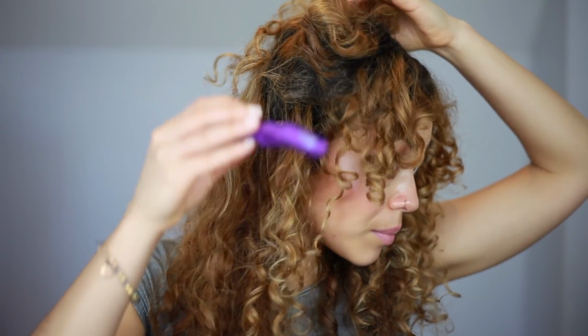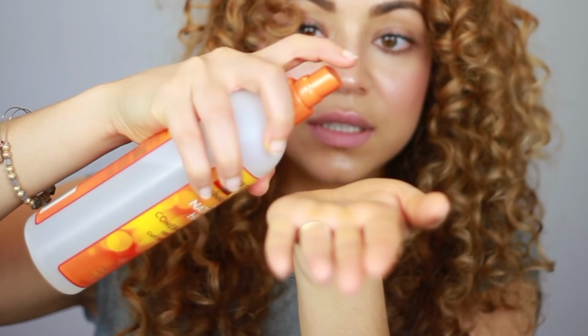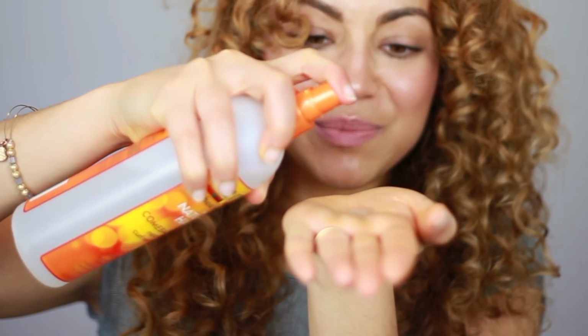So it says to do section by section. So I'm gonna clip up this half so you can see it sprays really straight. It has a really good smell. It smells like coconut oil, but kind of like fruity as well. It smells really good. So I'm gonna add it onto my bangs.